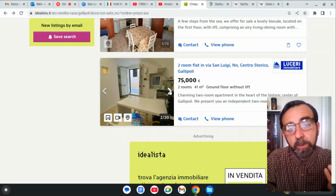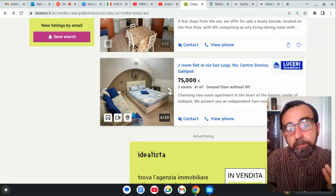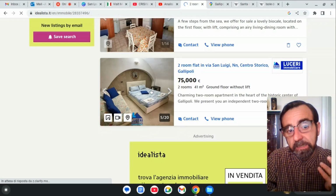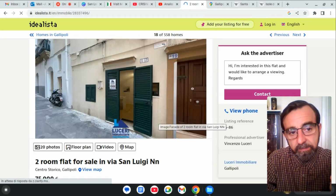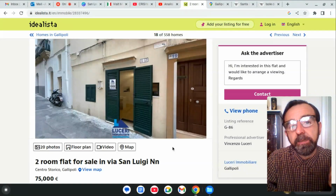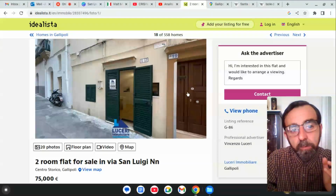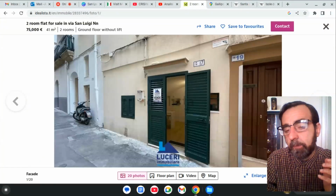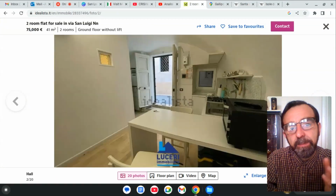Here I see, for example, another lovely studio. Now, let me enter this property and I'm telling you why. Because we are in an old building, this makes it attractive. We are in the historic part of Gallipoli, which is also attractive. So people generally, when they rent during the summer, are looking for similar places to this.